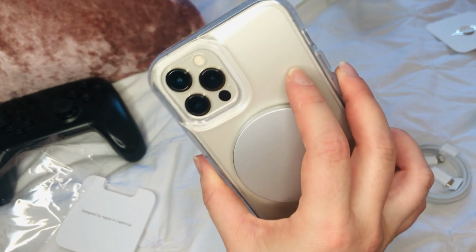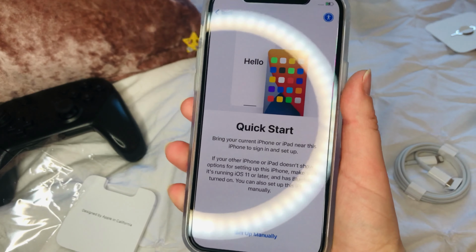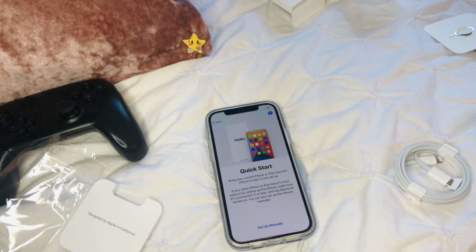It's beautiful with the case. You can get it from EE on contract. It's lovely. So yeah, let me know what you think, and let me know what you think about the screen protector.